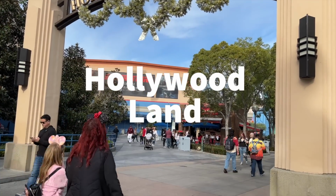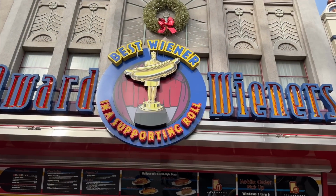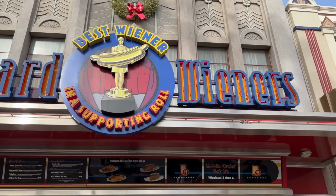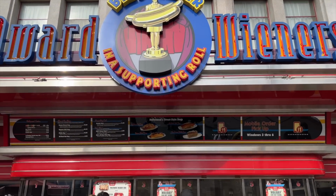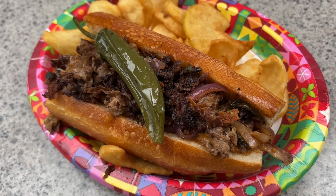Now, Hollywoodland doesn't quite live up to the offerings you can find down Buena Vista Street, but they've still got a few solid options you can turn to. Award Wieners is probably the staple snack location here with its variety of unique hot dogs and corn dogs and lots of seasonal offerings.